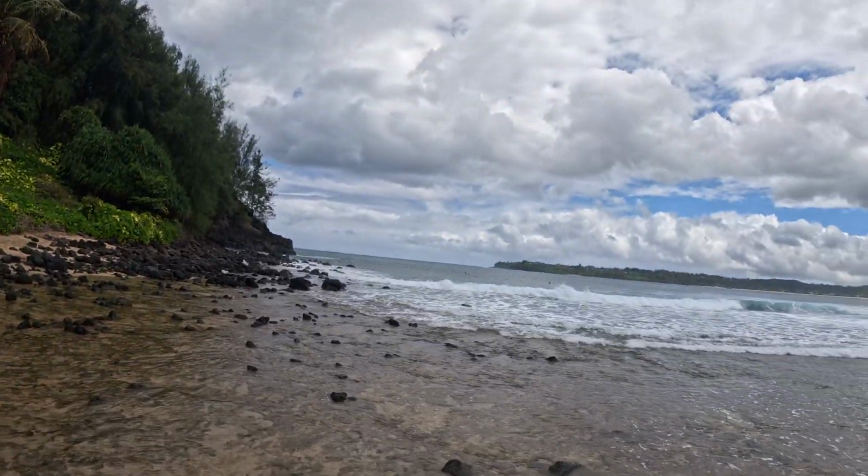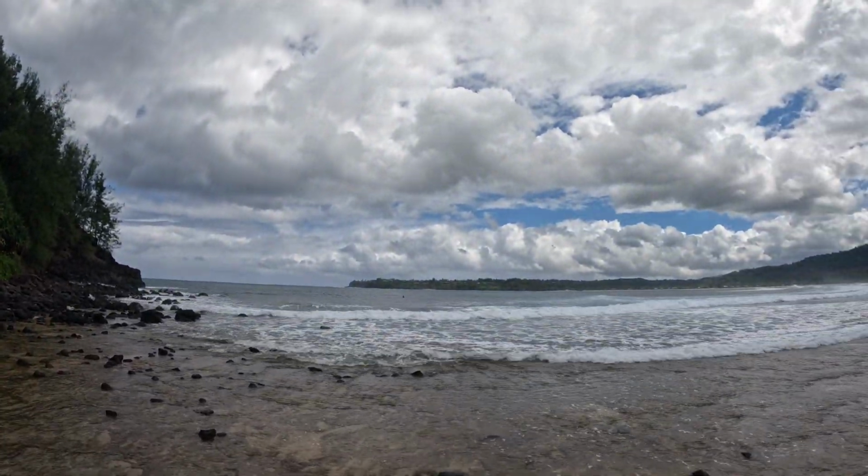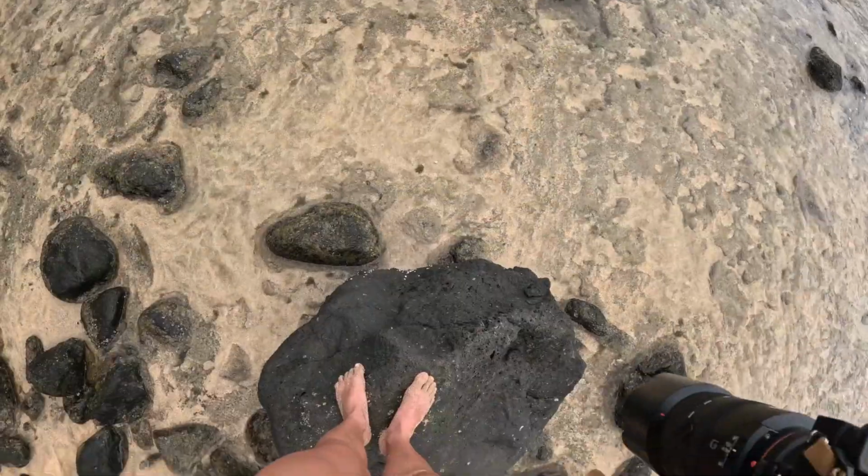The boys are still surfing. And this is a tiny rock. It's scary because everywhere else around me is rock. So if I fall, it'll probably really hurt. But it's worth a shot for my baby. The sun is out.